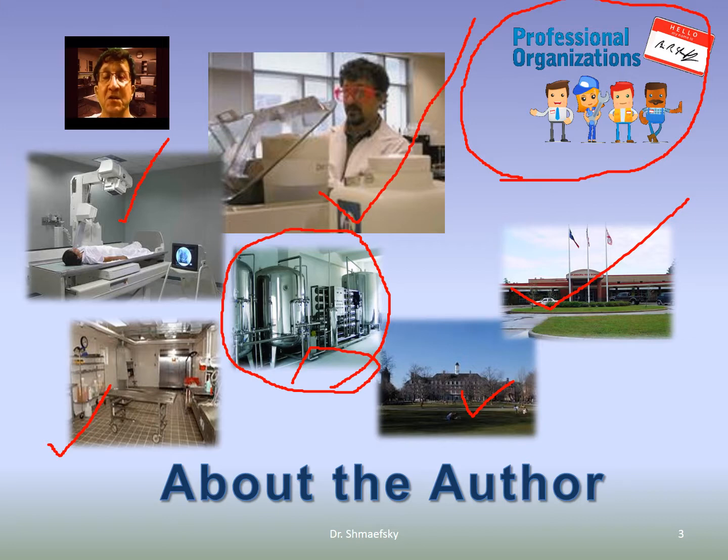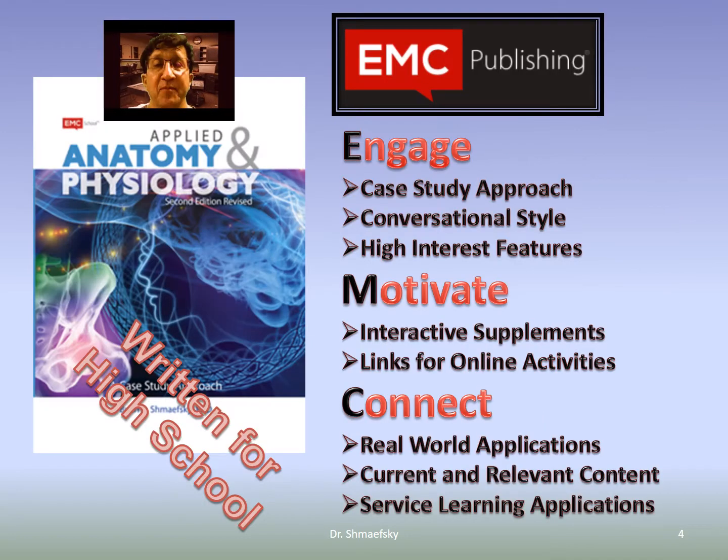All these organizations are involved in the educational arms, but I'm also involved in using my research for public good. The reason why I'm happy to have my book with EMC Publishing, they invited me to write it, and I said yes, is because their philosophy is to engage, motivate, and connect.